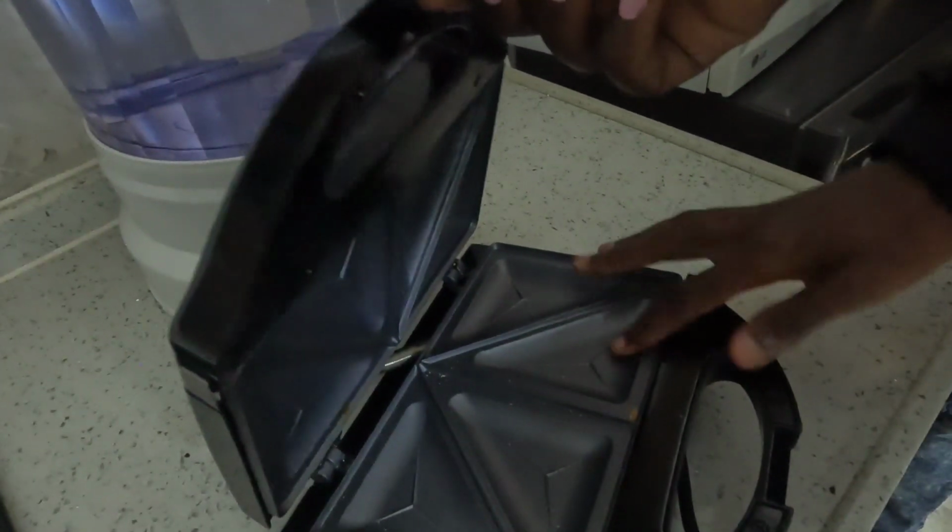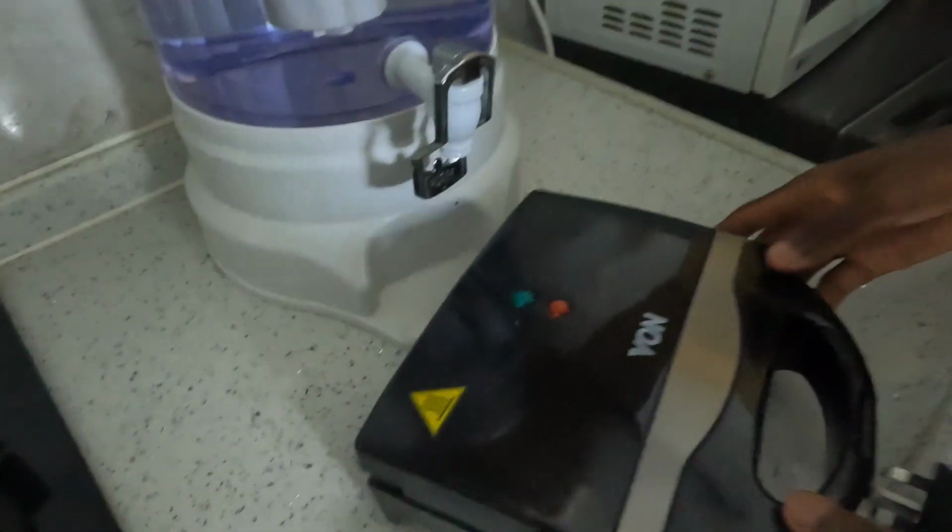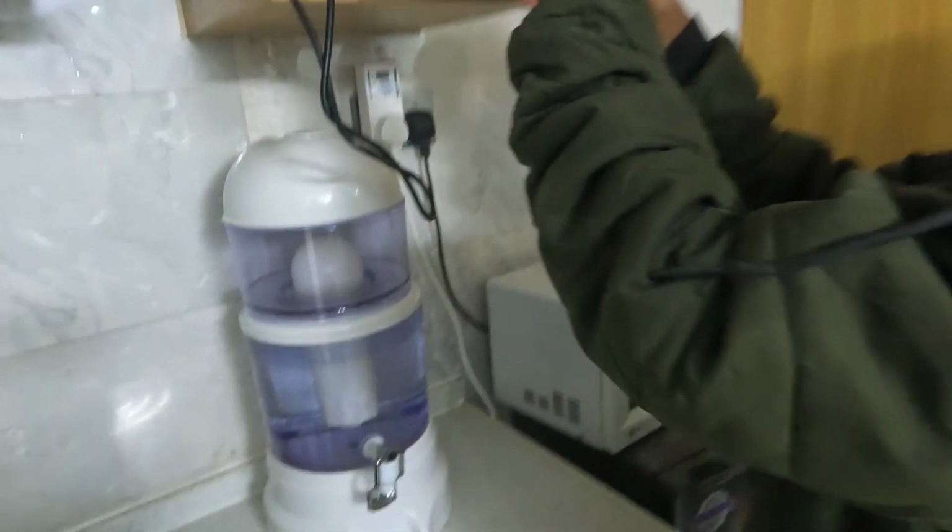This one is for baking cakes. Mandazi. Do you know how to bake cakes? We try it. But your room is nicer than ours. Oh, my room is so nice, I tell you.